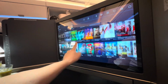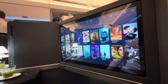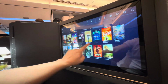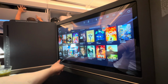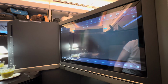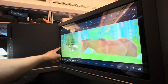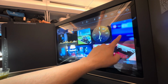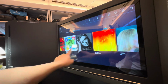But movies wise, you don't have to pay for any of these, no matter how short or long distance your flight is. Over 70 plus movies that you can select from. So you can catch up on any movies or movies you want to see again. It's all available here. So they have a variety of them, Western, Asian, European, and so forth. There also are ads on here that you can take a look at, future promotion. They also have world clock here for you to keep track of where your original time zone is or where your destination time zone is.